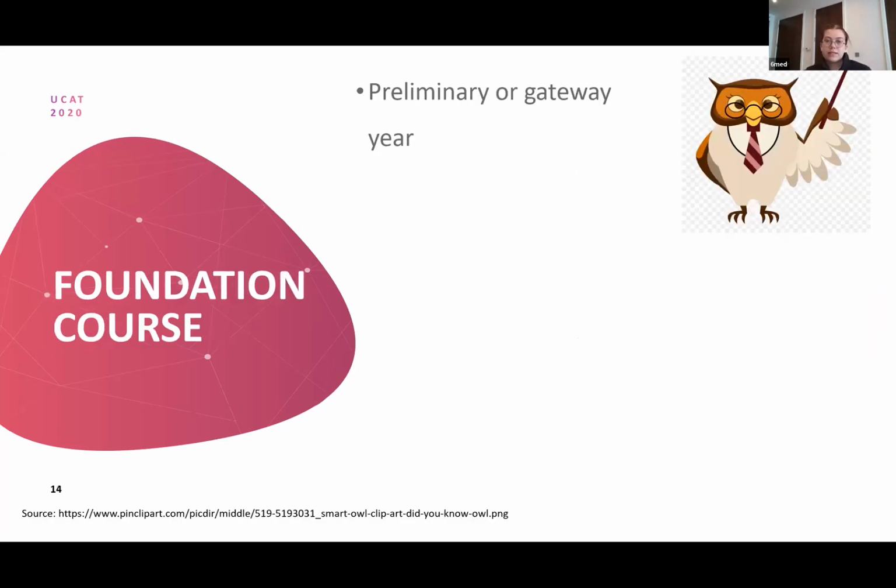So foundation courses, they come in 2 different forms, sometimes called preliminary or gateway years. They're basically 1 year that you take before you start an undergrad medicine course. So technically a foundation course is 1 year, but with medicine, it ends up being 6 or 7 years. And ultimately it's 1 year of general science orientated content. They teach you how to write essays and things, basically just the very basics.